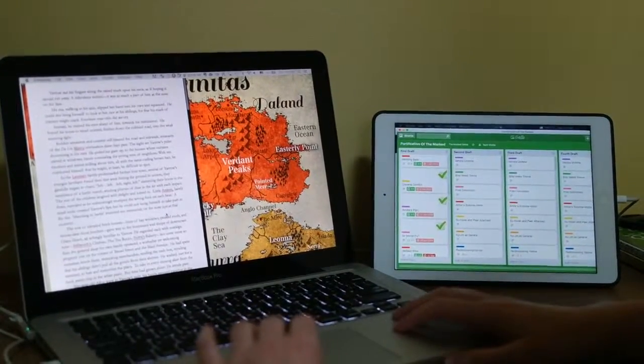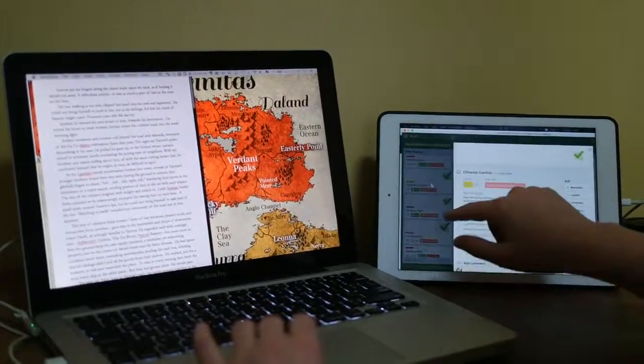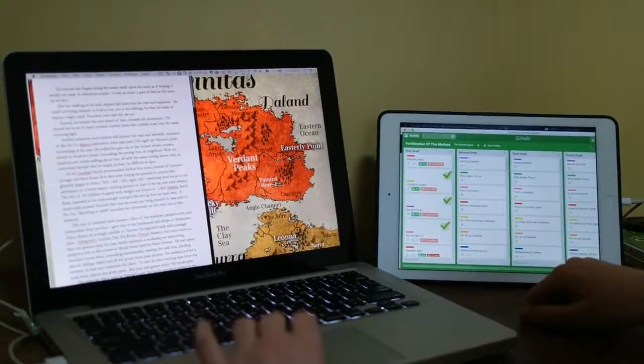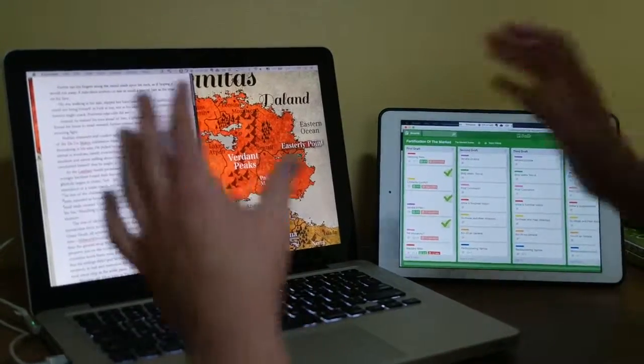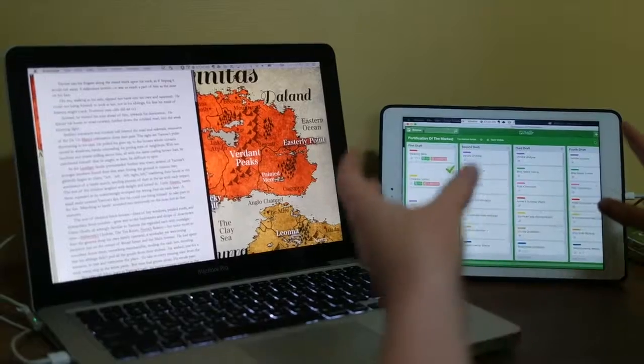So yeah, that is basically it. You can pull whatever you want down here. You can use it as a touch screen, which is great. And it helps you to stay focused on your writing while still having access to other various things that you might need.